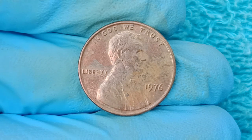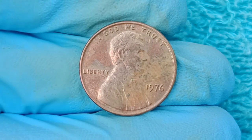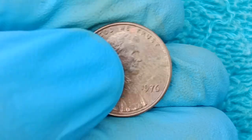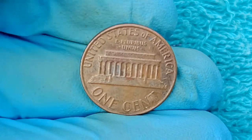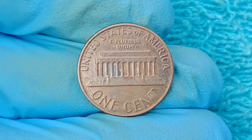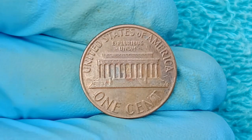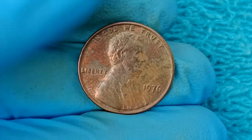And its story continues to inspire collectors of all ages to carefully inspect every 1976 cent they come across, hoping to find that rare blend of weight error, metal anomaly, die doubling, reverse distortion, and strike irregularity that could mark it as the next great discovery.